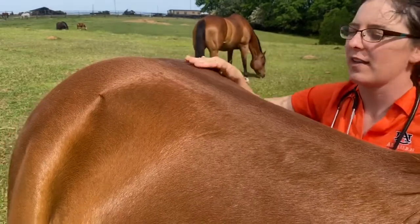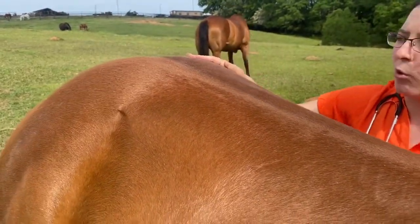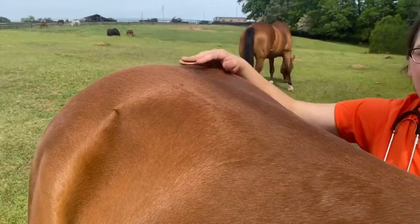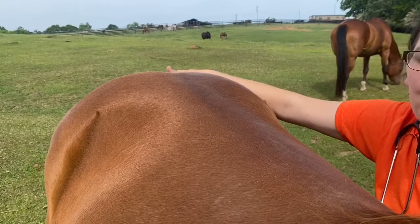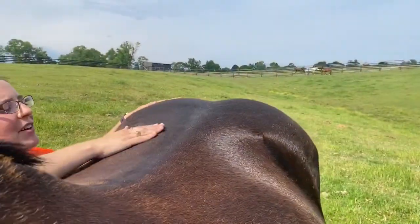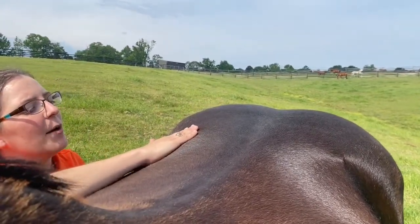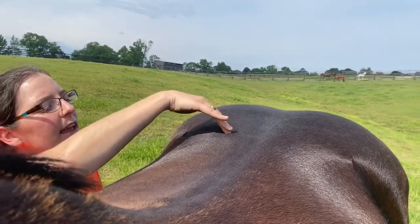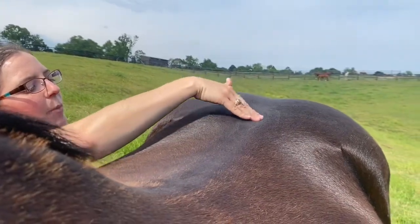Some breeds of horses, like quarter horses, are going to have more hindquarter muscle development, and you can actually always see a crease right down here on their croup. That's why we want to stick to this loin area. Here we have an example of a horse that's a little higher on the body condition score scale. You can start to see the fat deposition around the spinous process, giving her a positive crease.